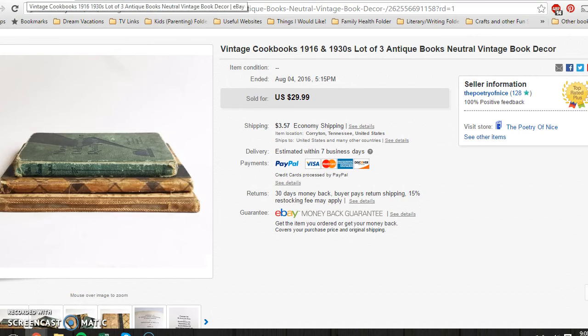Oh, I got these last weekend at the same estate sale that I picked up the skull picture, the all is vanity picture. I paid 10 cents a piece for these. These were vintage cookbooks, recipe books that were from, I think the earliest one was from 1916, and then the other two were from the early 1930s.